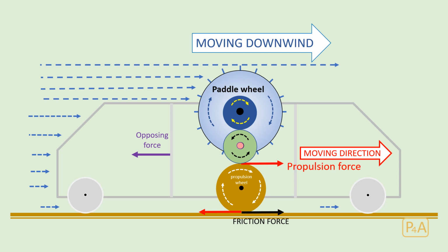Conclusion: the model presented here illustrates how a wind paddle wheel could move a resting car both downwind and upwind. It could be done, in principle, with gears whose lever ratios are large enough to overcome the internal friction forces of the car. However, a friction force between the propulsion wheels and the road is necessary for the car to start moving. In practice, there are more efficient ways to convert wind force to mechanical force.